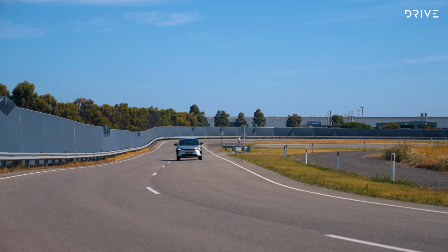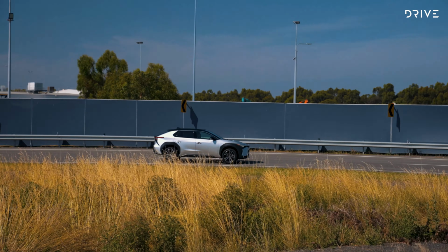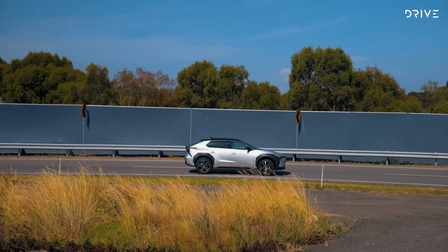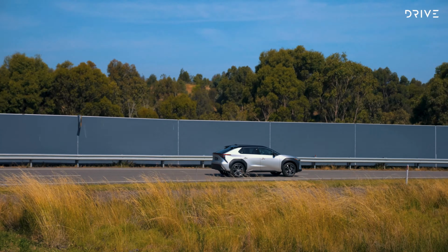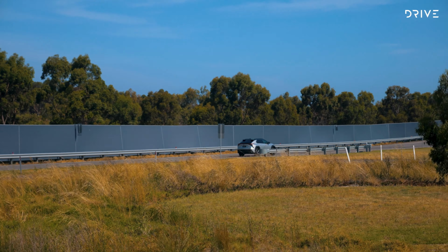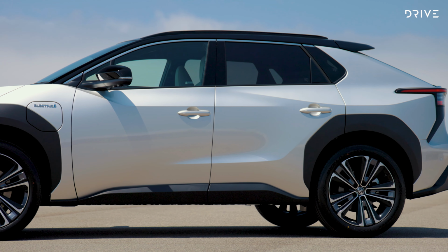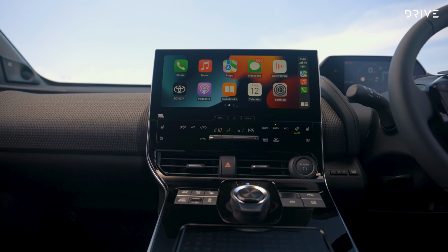Toyota has been late to the electric car party. Is the BZ4X a case of better late than never? The ongoing delays mean customers in Australia will get an updated model, and hopefully the wheels won't fall off on this one. Toyota Australia gave local media an early preview inside its private test track in Melbourne and gave us a closer look at the car.